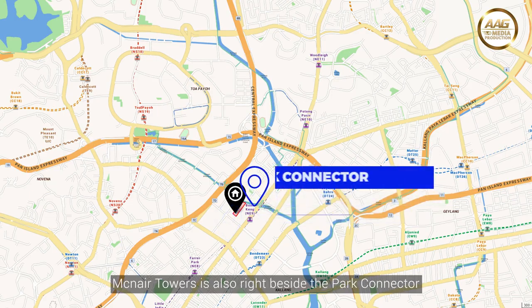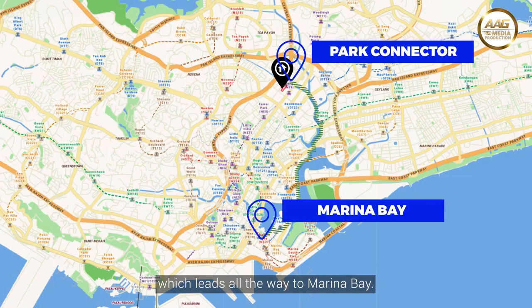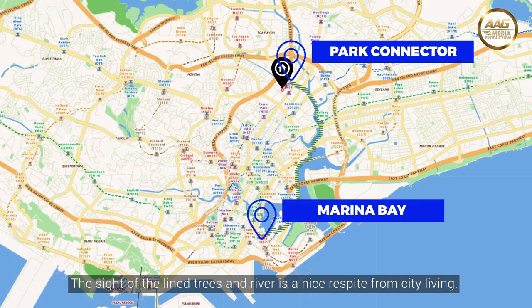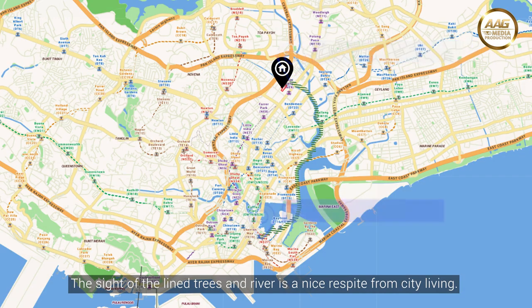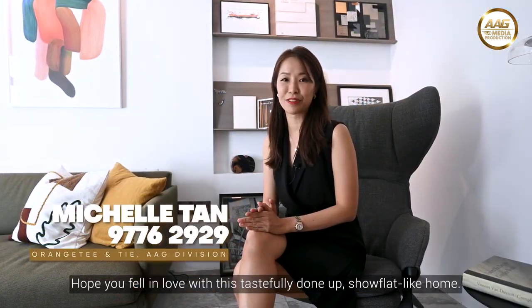McNair Towers is also right beside the park connector along Whampoa River, which leads all the way to Marina Bay. The sight of the lined trees and river is a nice respite from city living. We've come to the end of our tour. Hope you fell in love with this tastefully done-up show flat-like home.